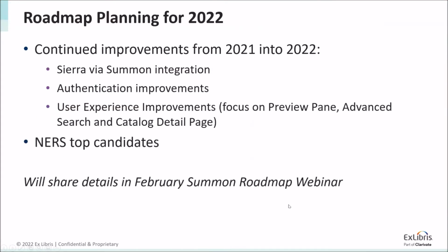So what do we have planned for 2022? Again, I will work on sharing the specifics with you in the next few weeks. The few things to note right now is that we will continue improvements from 2021 into 2022. With CRVS Summon, there's still some work to do there, and we're adding SAML support for that this year, or that is the plan. Again, I'll announce the details in a few weeks.